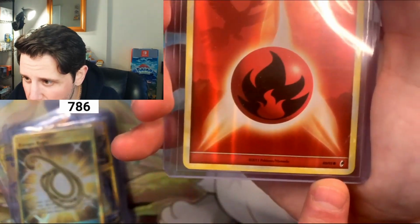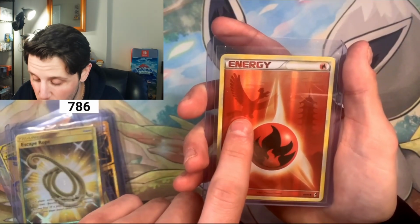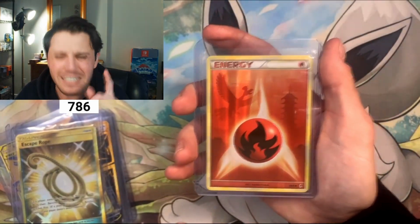It's not a secret rare, but it's 89 out of 95 in the set, but it does feature the Ho-Oh and the legendary tower, the Burning Tower, that's what it's called. Really cool to add this to the collection. Let's see what else we got, baby.